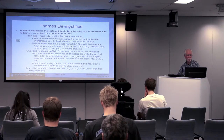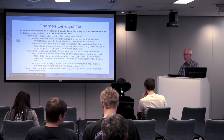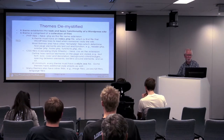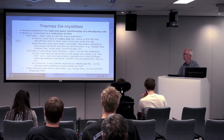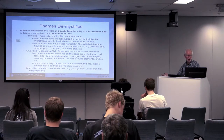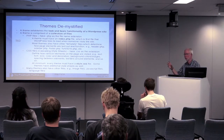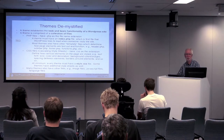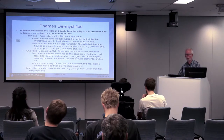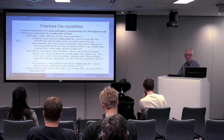And a theme typically has at least one CSS file, the one that's called style.css. Many of you have probably seen that. There could be other CSS files as well. A theme could also have other files, such as image files that are particular to that theme. A lot of themes have default header images and things like that, JavaScript files and language files. We're not going to talk about those items directly today in the example, but they do exist, and they could be modified, again, potentially via child themes.